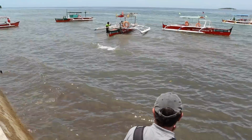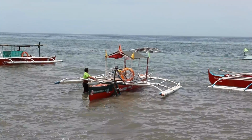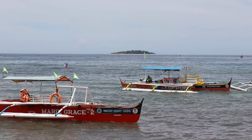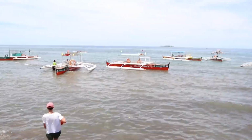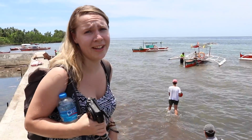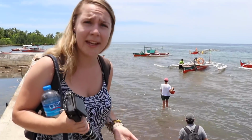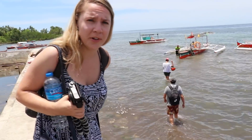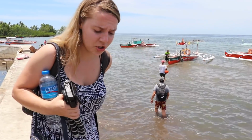So we have to go in the water over here. Once we're on the boat, you see that little island? That's Mantigue Island, so not far. But this feels further than the island, to be honest. I'm a bit scared because we're holding so many cameras and stuff. Yeah, I know. And plus, we don't have appropriate shoes. We don't have water shoes. I'm gonna take my shoes off then.